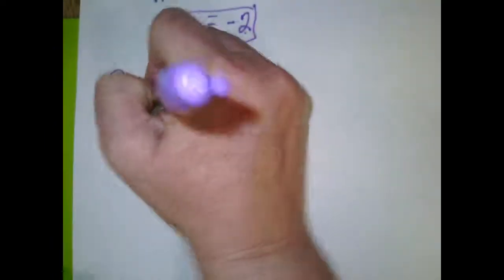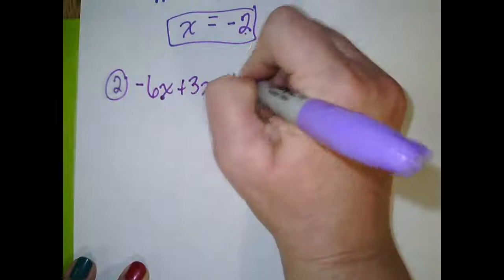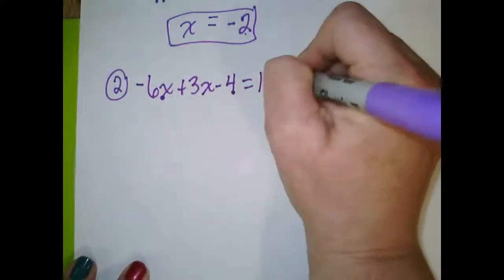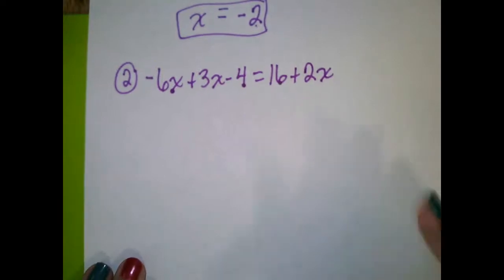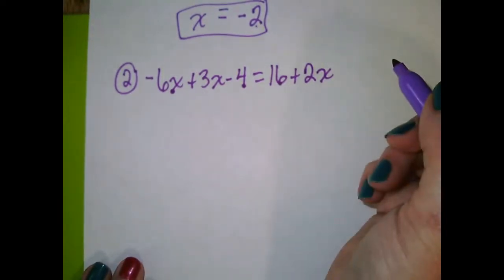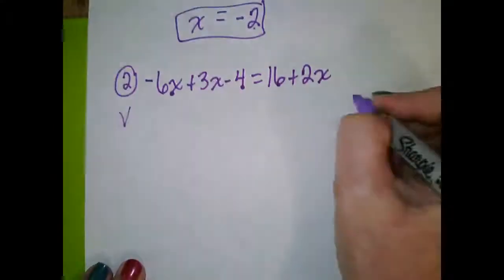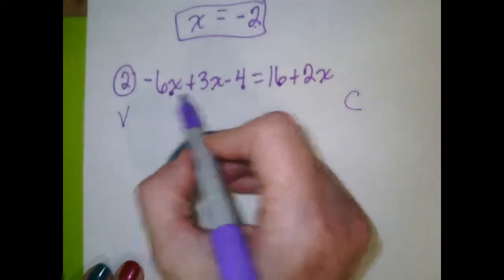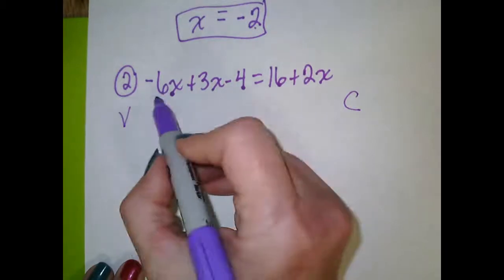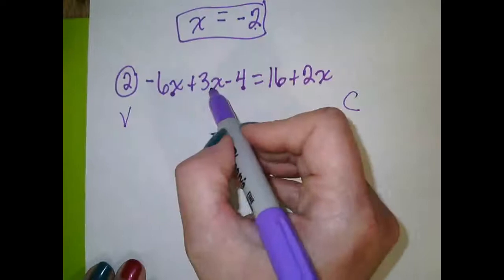Negative 6x plus 3x minus 4 equals negative 16 plus 2x. Alright, let's go ahead and in this case, y'all notice that I am going to put my B and C over here. But in this case, I've got more than one variable term over here. Do y'all see that? I don't need my variable term to be separated like that. So I'm going to put these together.